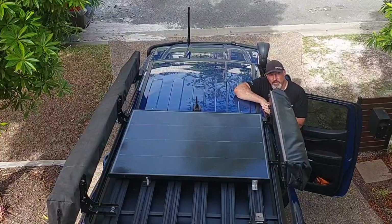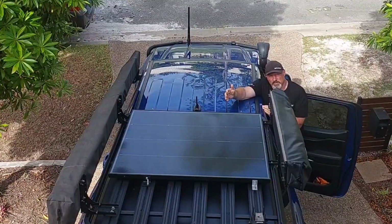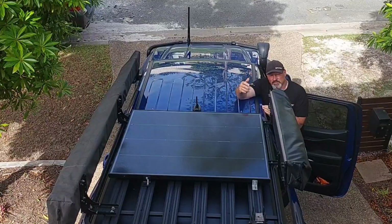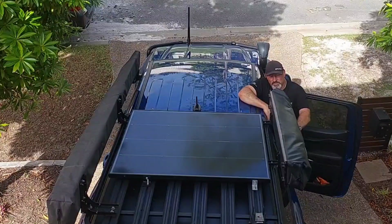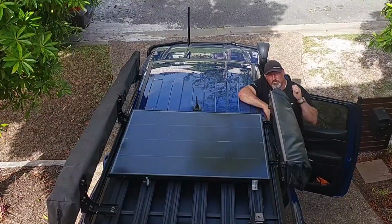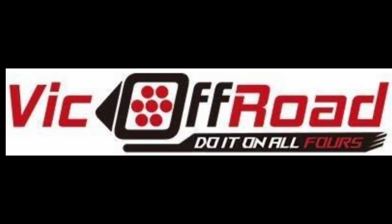Today we're going to talk solar panels. This is a bifacial solar panel. It was kindly sent to me by Vic Off-Road. So we're going to take you over this. I'm going to take you over some of my 12 volt system, which I haven't shown you before. We're going to drive to a better location than my driveway. So let's go and do it, eh?